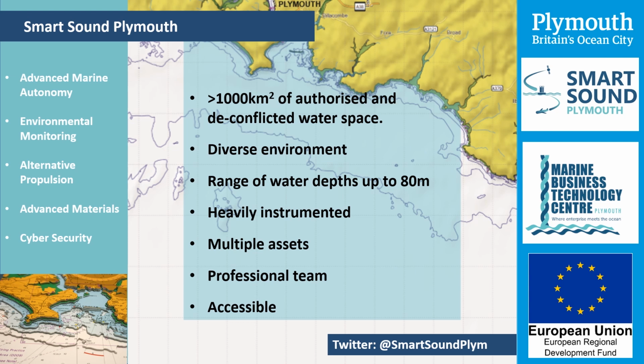So this area provides us with a diverse environment. We can operate within sheltered, shallow water bays, right out to the extents of the Smart Sound in up to 80 metres of water, exposing kit and technology to a very hostile environment out there. So the 80 metres of water is ideal. It really provides a great facility to develop and trial underwater technologies, particularly autonomous platforms.